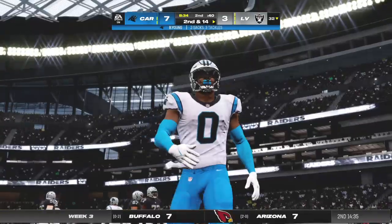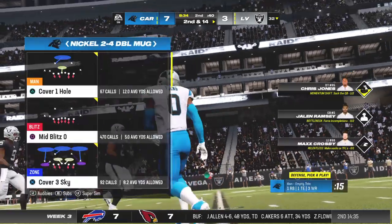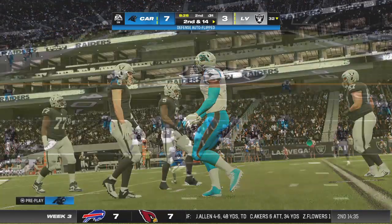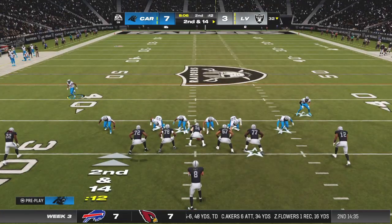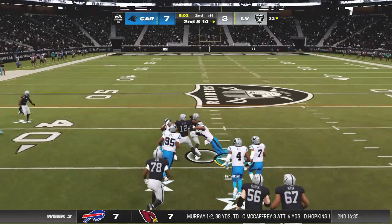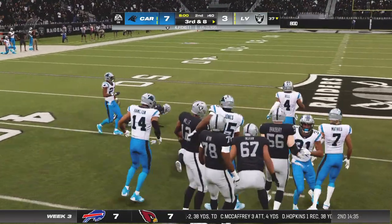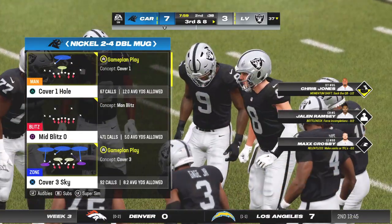Pressure comes in. He's brought down. It's a Panther sack. Byron Young. That is now 2 sacks for him here in this first half. Sacks, a growing theme in this first half. This is 2nd and long. Looking to throw, Pickett. He'll get this underneath to Madison. So the completion good for 6 yards. And 3rd and 8 now.